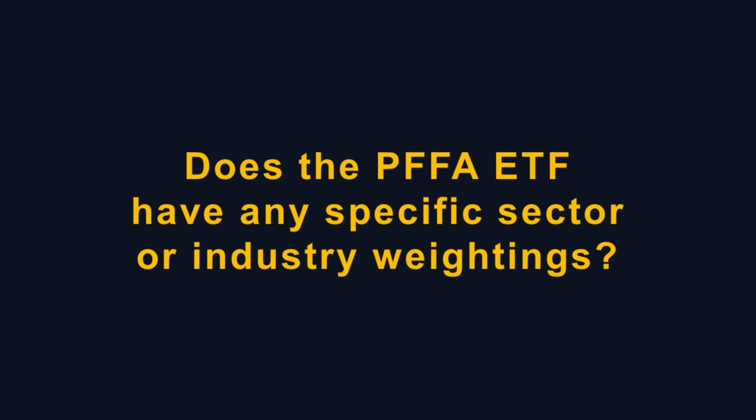Financials. Financial institutions like banks and insurance companies are frequent issuers of preferred stocks due to their need for stable capital. The PFFA ETF might have a higher weighting in the financial sector compared to the overall market if it finds these companies offer attractive and reliable dividend yields.